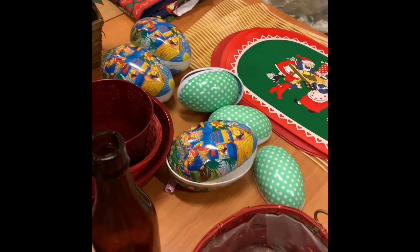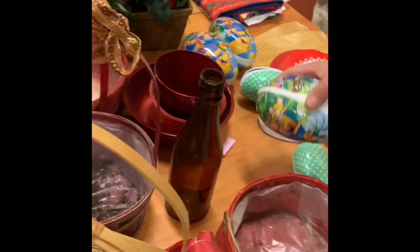What is that? Easter egg. Ooh. Don't you have Easter eggs in the Philippines? We do have.